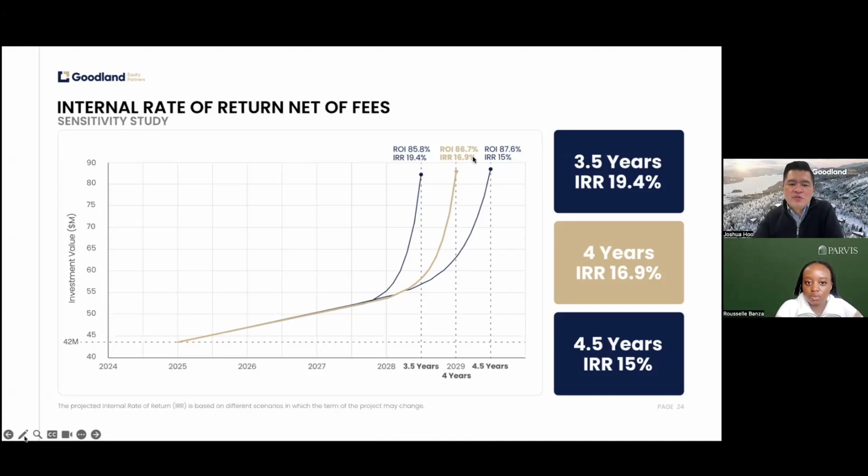I will try to set the expectation for our clients at around 13 to 15%, because things happen in development, sometimes delays, sometimes this and that. Obviously we hope for the highest, but manage expectations at around 13 to 15% IRR.